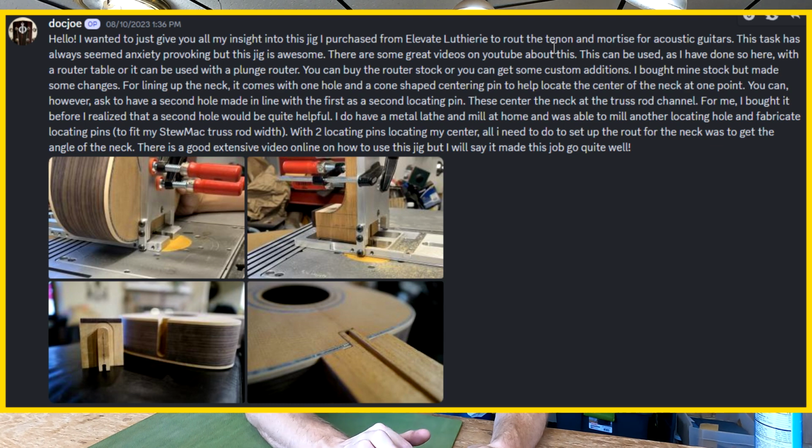So anyway, with all that said, I know a lot of people don't want to put that kind of money into a jig for just one job during their guitar build. So I get asked a lot, what do you recommend that's a little more approachable? And this sounds like Joe is giving a good recommendation here for the Elevate tool, which I had been on my radar, but I hadn't gotten my hands on one myself. So that's good to know.